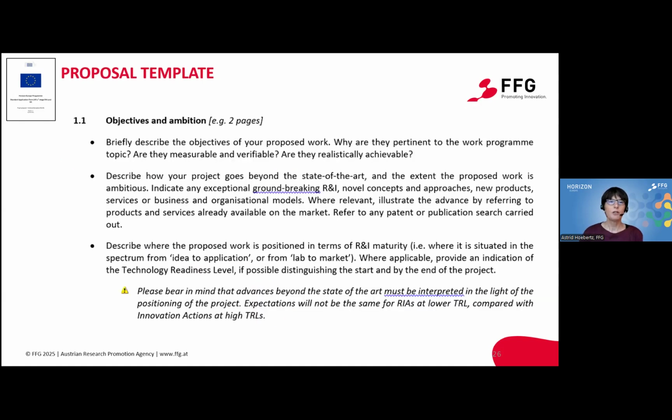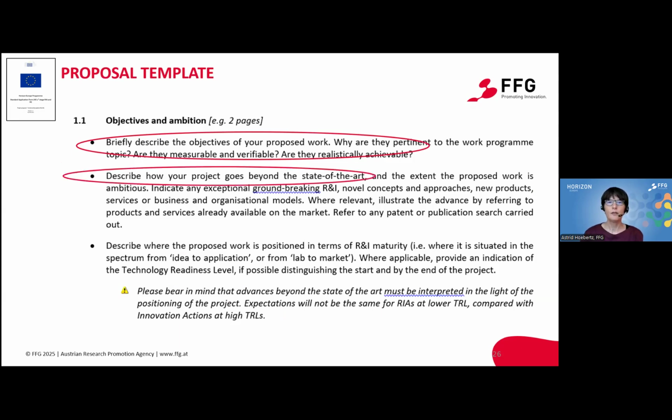The first chapter, subchapter is then on objectives and ambition. Not going to dive too much. It's about the objectives. Why do they fit to the topic? Are they measurable, verifiable, achievable? How you go beyond the state of the art, and to describe the positioning, so TRL levels, for example, for your project.